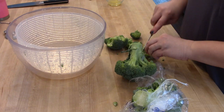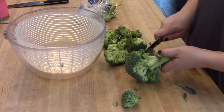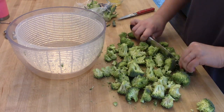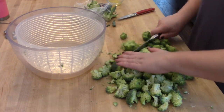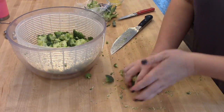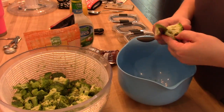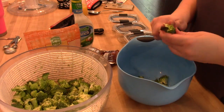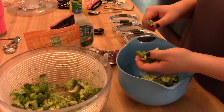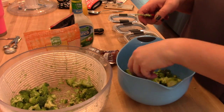The next thing I'm going to make is some broccoli salad. So for this, I needed to prep some broccoli. I just like to cut the florets off of the stems, and then I like to give it a rough chop. I will put all of the broccoli into my salad spinner, and then I just like to soak that in cold water and rinse it off. Once the broccoli is clean, I'm just using my paring knife to cut it into smaller chunks and put it in a mixing bowl. That's where I'm going to mix up my salad.